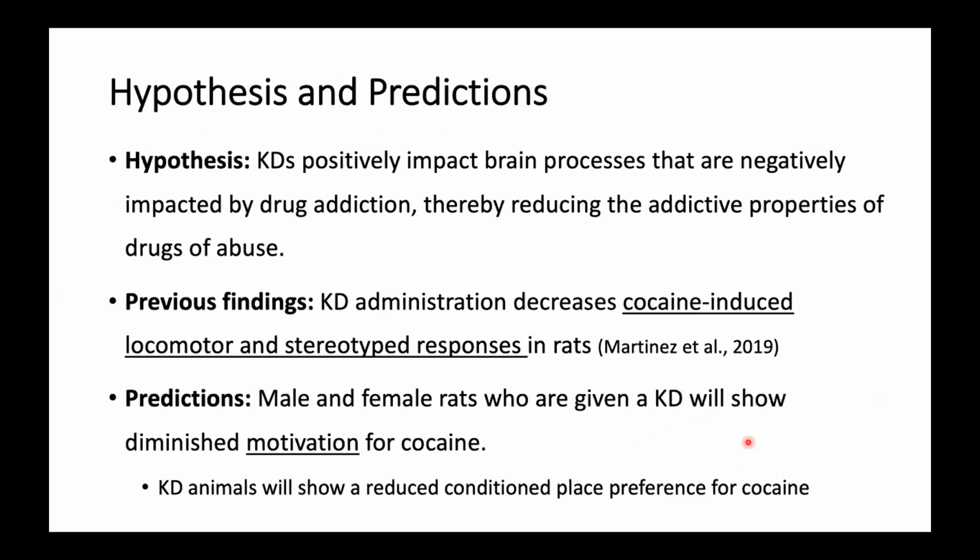From this information, we hypothesized that ketogenic diets positively impact brain processes that are negatively impacted by drug addiction, thereby reducing the addictive properties of drugs of abuse like cocaine. Megan Lees, a previous thesis student in our lab, found that ketogenic diet administration decreases cocaine-induced locomotor and stereotyped responses in rats. Moving forward, we wanted to assess if a ketogenic diet influences the motivational properties of cocaine. We predicted that male and female rats who are given a ketogenic diet will show diminished motivation for cocaine observed through a reduced conditioned place preference.